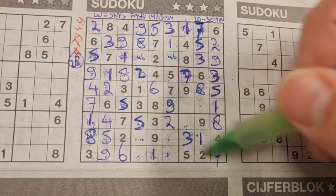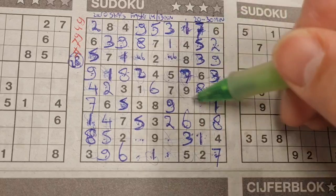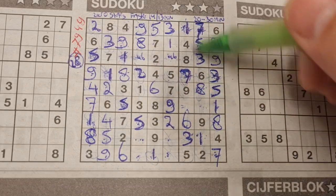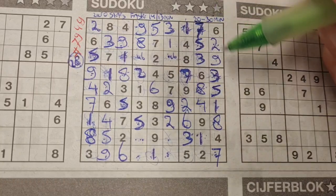1 box left in this big square for the number 1, 2, 3, 4, 5, 6 is missing. 2 numbers left in this big square, the 2 is missing, the 4 is missing. 2 and a 4, 2 and a 4. We have a 4 in this column, no 4 there. 4 should be here, and the 2 goes there.